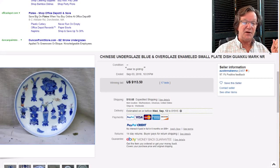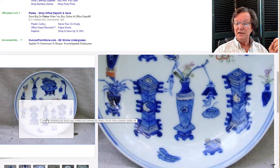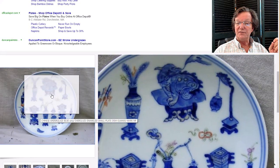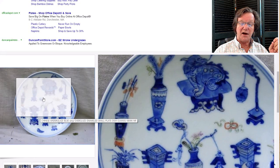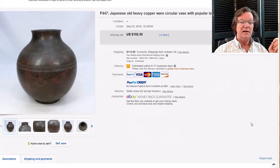It's an interesting thing with all the precious objects. It has a lantern, lots of vases, and all that. And you know, if you're interested in Chinese iconography, this was a good item, good little dish. All right. And then on to this.